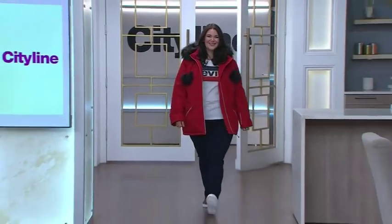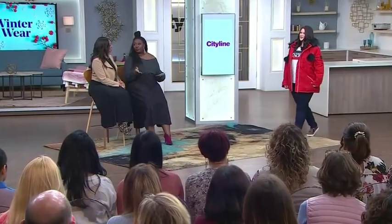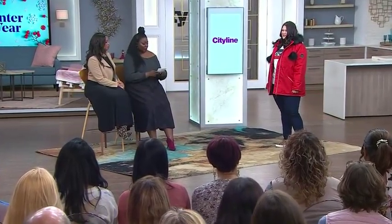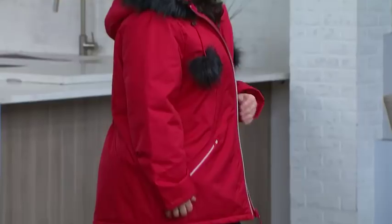Let's take a look at our first look. So our first look is a weekend look, and the whole look is from Pennington's. Nice. This is for when you're running errands, visiting family, friends, movies, just like a leisure look, right? Comfortable and cute. So we went with the hooded ski jacket with the pom-poms, and it's from a line called Active Zone in Pennington's.